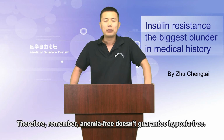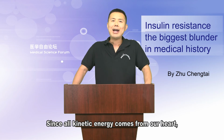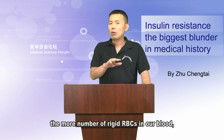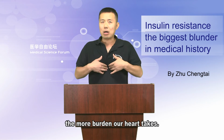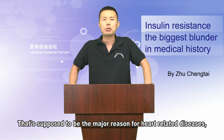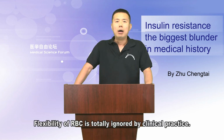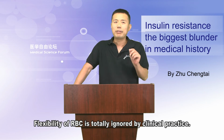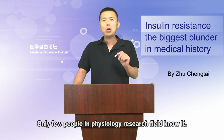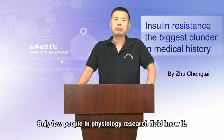Therefore, remember, anemia-free doesn't guarantee hypoxia-free. Since all kinetic energy comes from our heart, the greater the number of rigid RBCs in our blood, the more burden our heart takes. That is supposed to be the major reason for heart-related diseases, like hypertrophy. The flexibility of RBCs is totally ignored by clinical practice. Only a few people in the physiology research field know it.